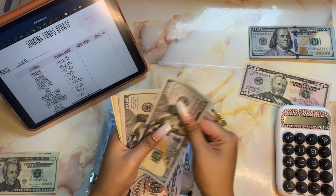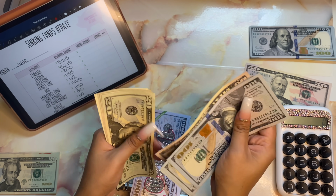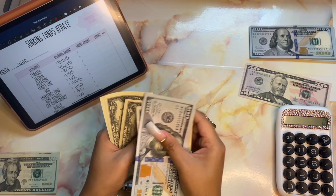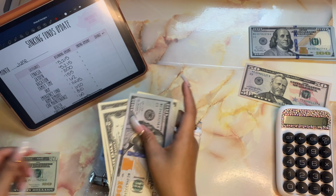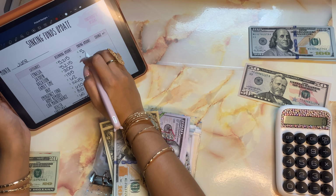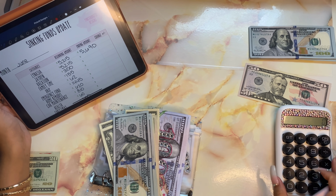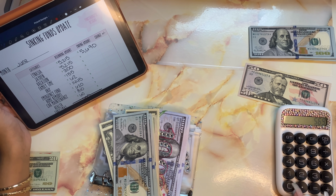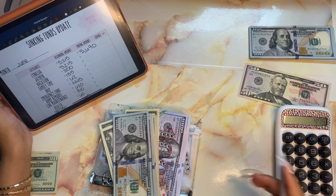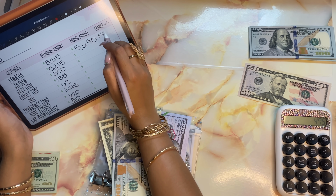1, 2, 3, 4, 5,000. 1, 2, 3, 4, 5, 600, 50, 75, 80, 2, 4, 6, 8, 90. So Lanesha ended the month off at $5,690. So let's see how much change that was. So it was positive $475.